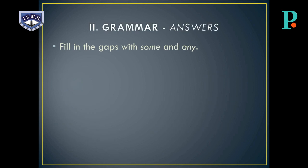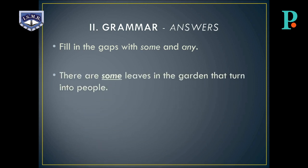Let's have a look at the answers. 1. There are some leaves in the garden that turn into people. Here we used some because we have an affirmative. There are is in the affirmative.